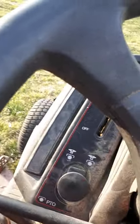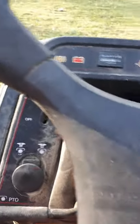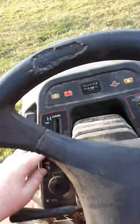Guys, listen to this thing fire up. It literally sounds like a Harley Davidson. Guys, I'll pull it around for you.